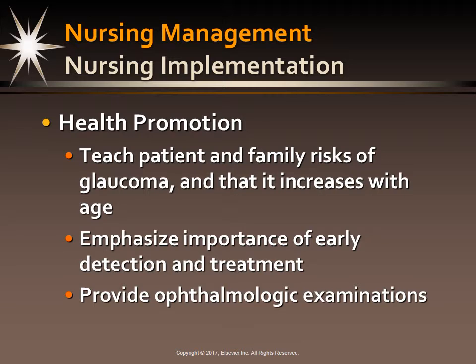The current recommendation for an eye exam is every 2 to 4 years for persons between the ages of 40 and 64 years old, and every 1 to 2 years for patients 65 years and older. African Americans in every age category should have examinations more often because of the increased incidence and more aggressive course of glaucoma in these individuals.